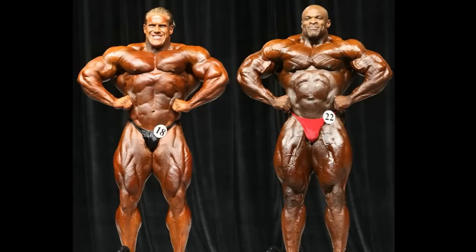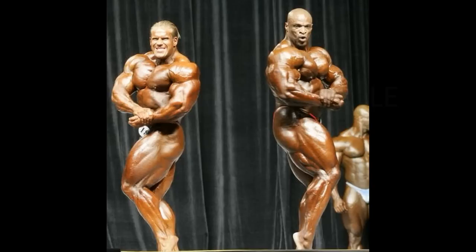So Jay, what he was losing in the front double bicep pose, he is more than getting back in the front lat spread. Side chest time, and this one could usually make or break a matchup between these guys, because it actually went either way, depending.